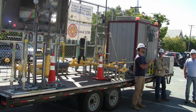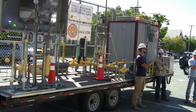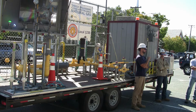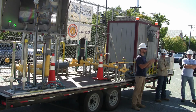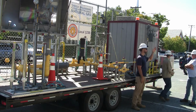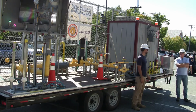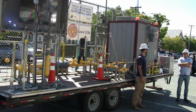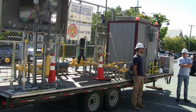Now, going to your question, the transmission lines that we have, we actually induce a voltage onto those for corrosion reasons. We induce a voltage on there to stop the corrosion and the pipe breaking down. We do that on the higher pressure stuff, the steel lines. It's called a rectifier. Yeah, so we induce voltage onto those lines to help with corrosion.